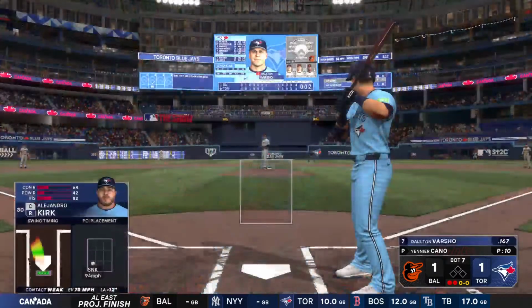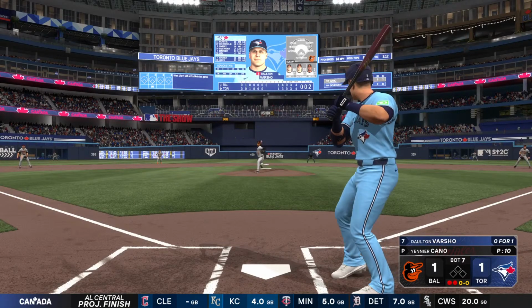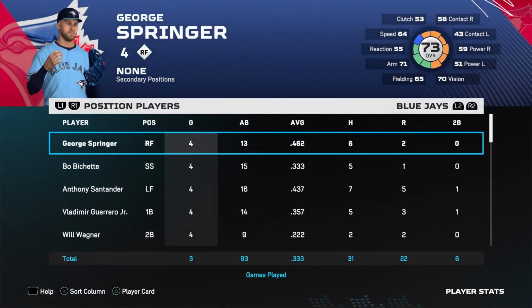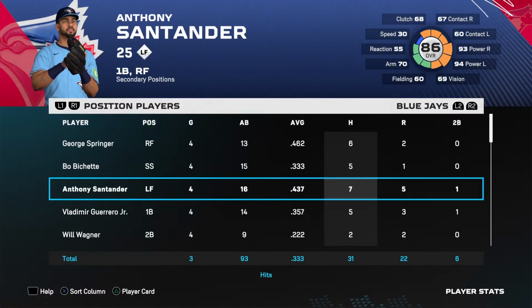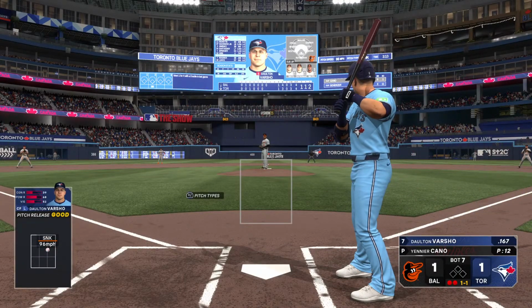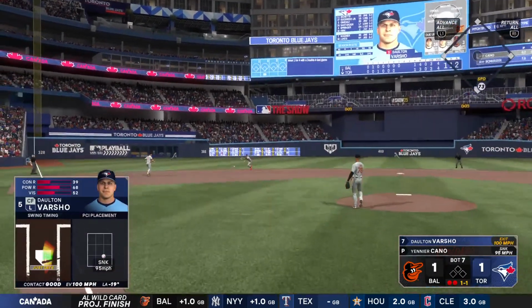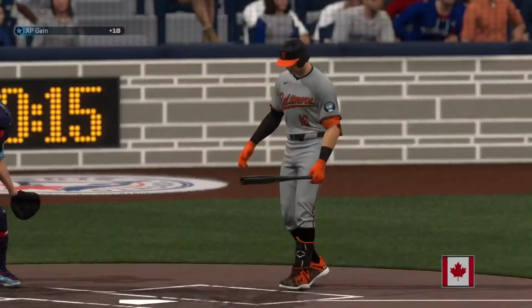Dalton Varsho next up for the Blue Jays. Just off the inside edge. Right through there for a strike. Ripped to short. Zips it across. And the Blue Jays go down one. We go to the 8th.